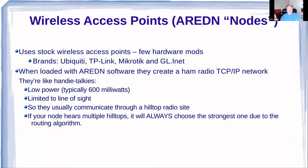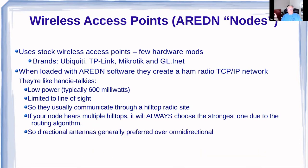And if your node has multiple access points on multiple hilltops, it will always choose the strongest one due to the routing algorithm. So there's really no point in running an omni antenna. You might as well focus all of your RF energy at the best link.